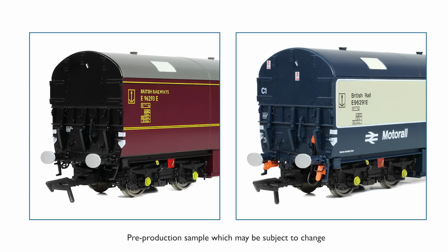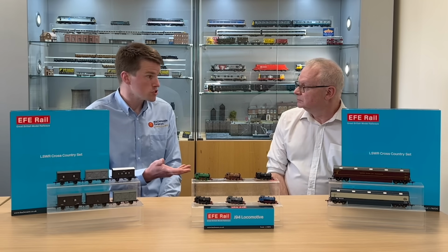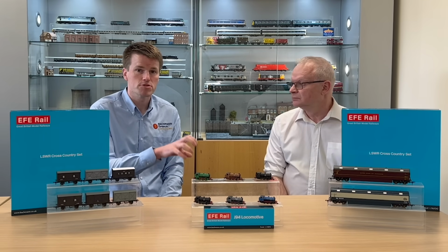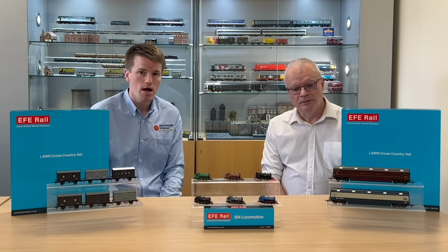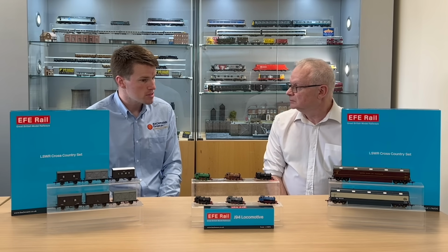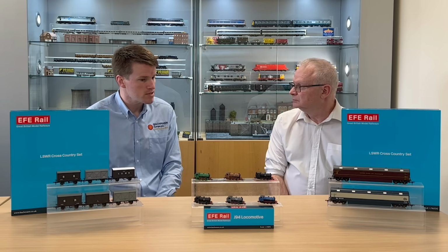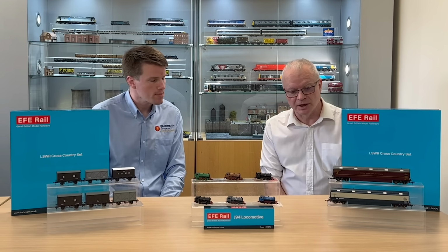So some nice variations in the models. And there's going to be 8 versions available. 4 in BR Maroon and 4 in the blue and grey colour scheme. Those 2 will be pristine and 2 will be weathered, so plenty to choose from amongst the car carriers there, and we look forward to those arriving in stores later in the year. Indeed, yes, they're in production at the moment.